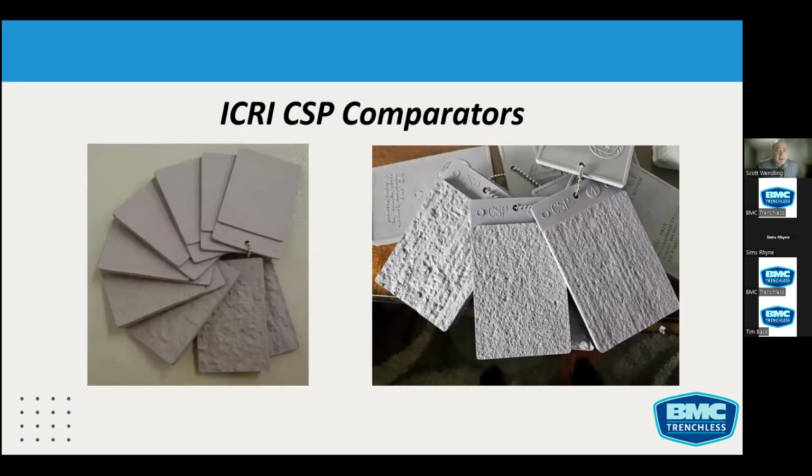So here's your ICRI comparators. They come 1 through 10. The number 1 being the smoothest surface, number 10 being the roughest surface. A 10 has a profile of about 1/4 inch in depth. So if you look at the right-hand picture, on the right-hand side, you got your number 4 CSP, and then a number 5 as you work your way to the left, and then number 6. So somewhere in here is what we want to see, that we can achieve good adhesion with these profiles.